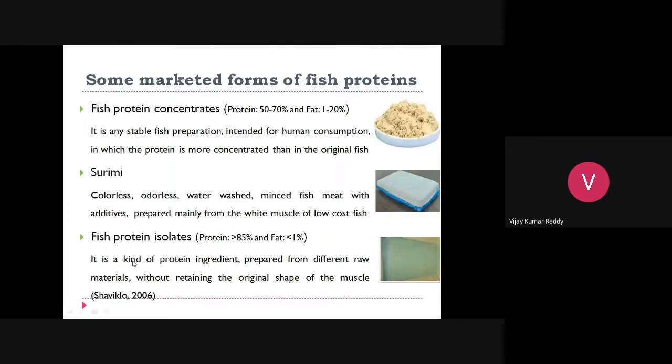Now we have seen what exactly fish protein contains and what the subfractions are. Now we see the different marketed forms of fish protein, the forms available in the market at present. The most commonly seen fish protein type is fish protein concentrate. Fish protein concentrate is any stable fish preparation intended for human consumption, in which the protein is more concentrated than in the original fish.